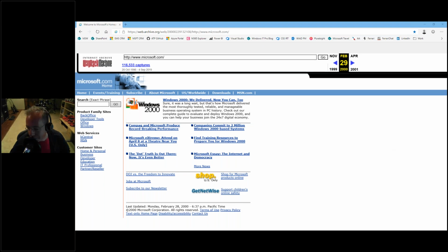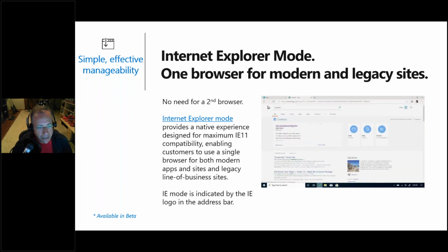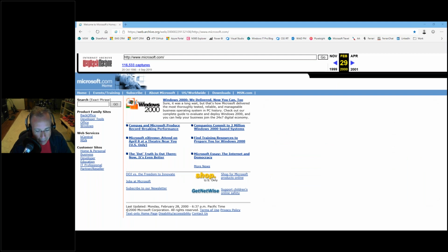So I can see I'm getting close to time here. I've got 1 minute left, so apparently I've been rambling on for too long, but you can kind of see the experience. We browsed through that. We also have a number of different policies. I'll quickly show the group policies.